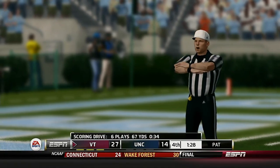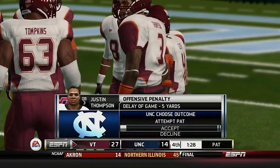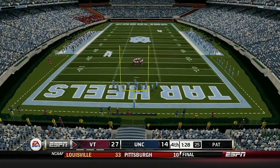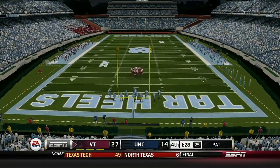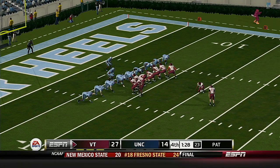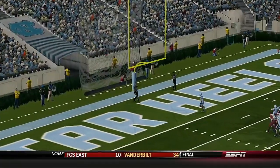Penalty markers down. They took too much time. Offense. And he hits the PAT.